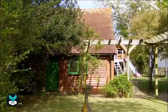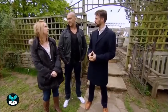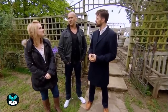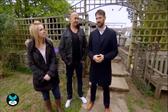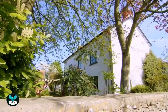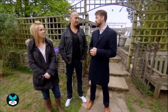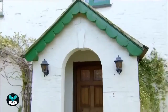So how much do you think it's on the market for? I think it's top of our budget. Yeah. £750,000, if not more. OK, I'm going to go £735,000. OK, well, this is a substantial listed building in a very beautiful bit of Wiltshire. But it could be yours for £725,000. Wow. That's what it's on the market for. Did you bring your chequebook?